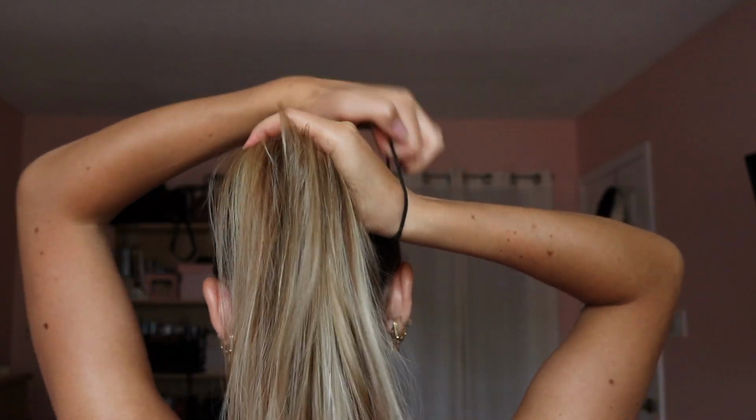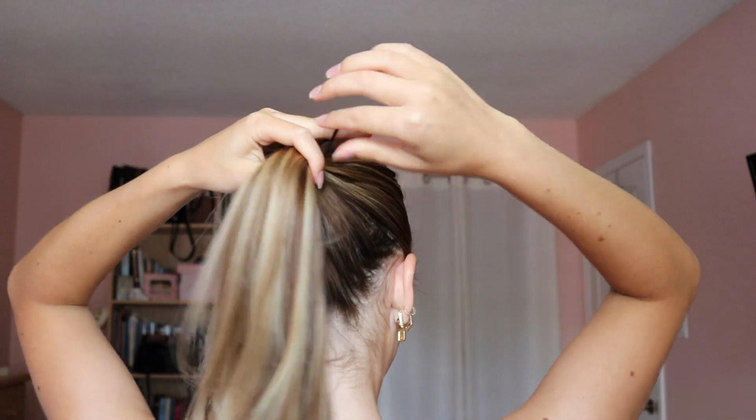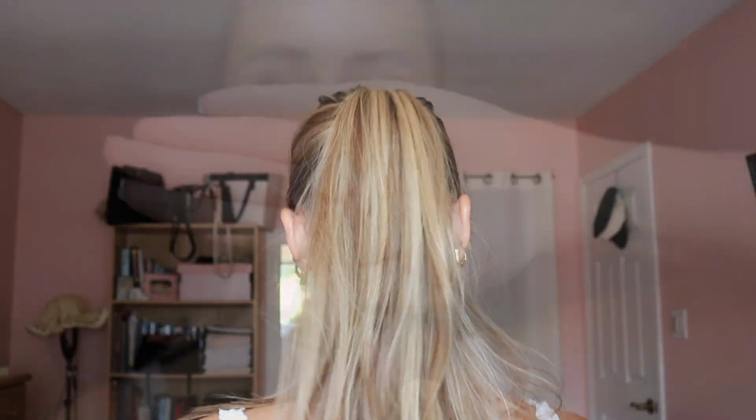And then right after that, I am putting all of my hair together into a nice ponytail on the crown of my head, and that's actually going to be the first look. Here I'm just going back with some more pomade to smooth out those flyaways as a final touch.